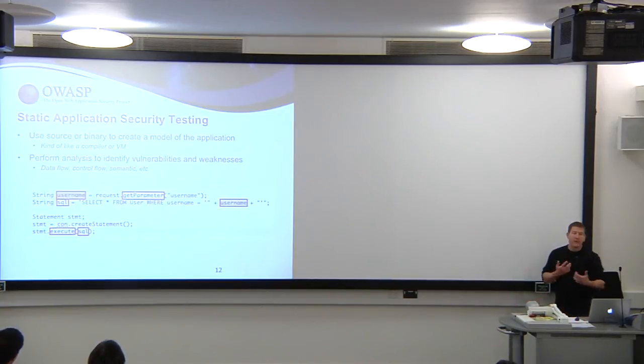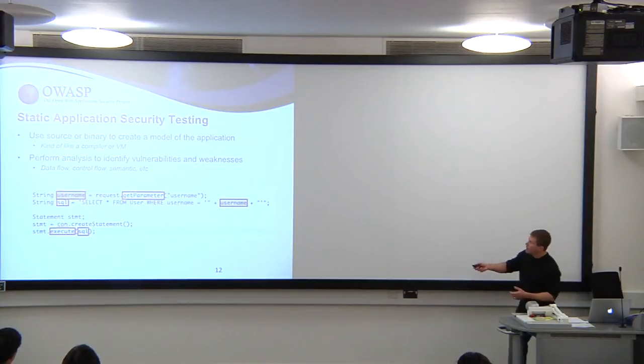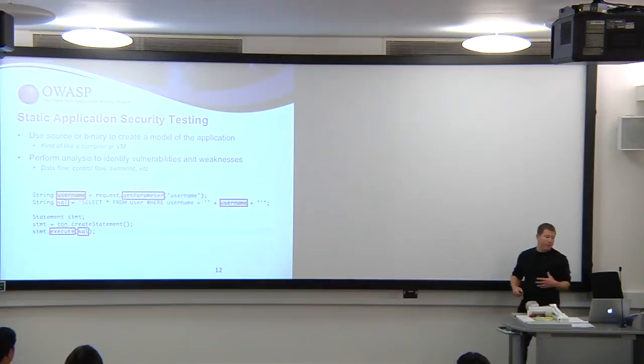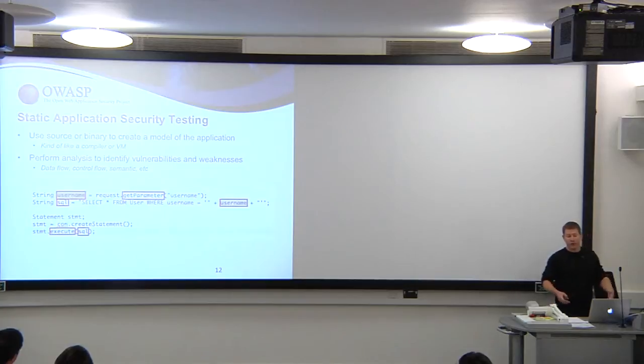Similarly, static scanning tools look at application source code or an application binary and build some sort of data structure that represents how the application is structured and how it's supposed to work, much like a compiler or virtual machine would. Then they perform different types of analysis to determine if there are patterns indicative of certain vulnerabilities or weaknesses. Here we can see a parameter returns dirty or tainted data that goes in username. That username gets appended into this SQL string, which is then also tainted. That gets fed to execute, and by being able to draw a line between this tainted input and this sensitive sink function, the static analysis tool is able to say this pattern is indicative of a SQL injection vulnerability.